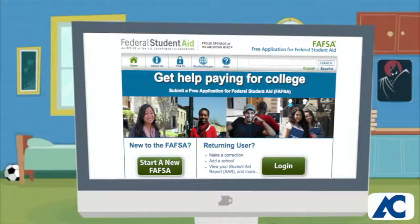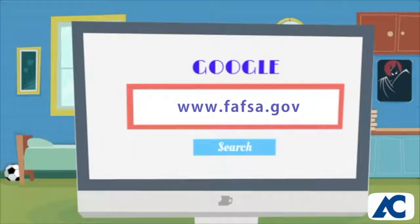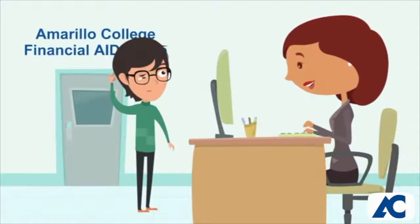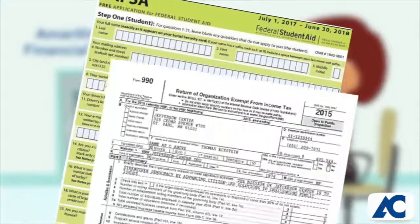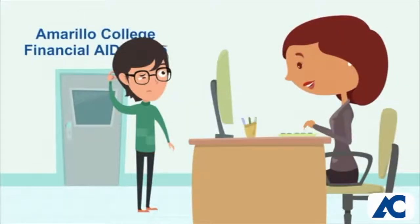First, you need to submit your FAFSA form by visiting www.fafsa.gov. You'll be asked to answer a few questions about yourself and your dependents' tax information for prior years. For example, on the 2017-2018 FAFSA, you will be asked to provide information from your 2015 tax documents. If you need help filing or can't provide certain information, the Financial Aid Office can help.